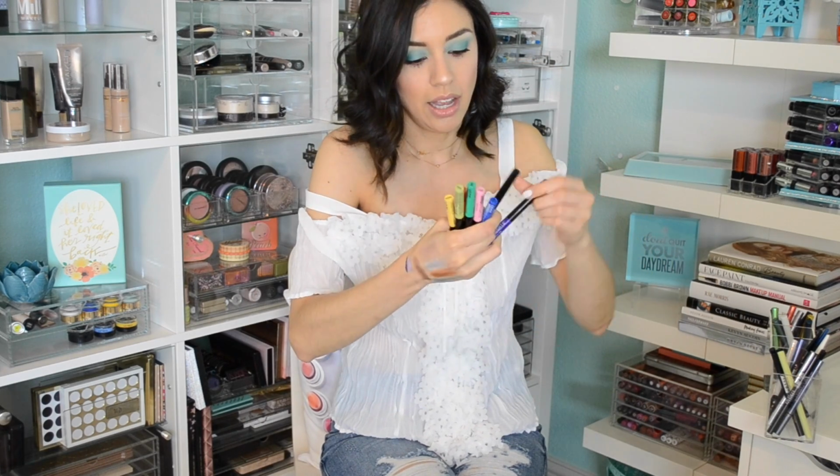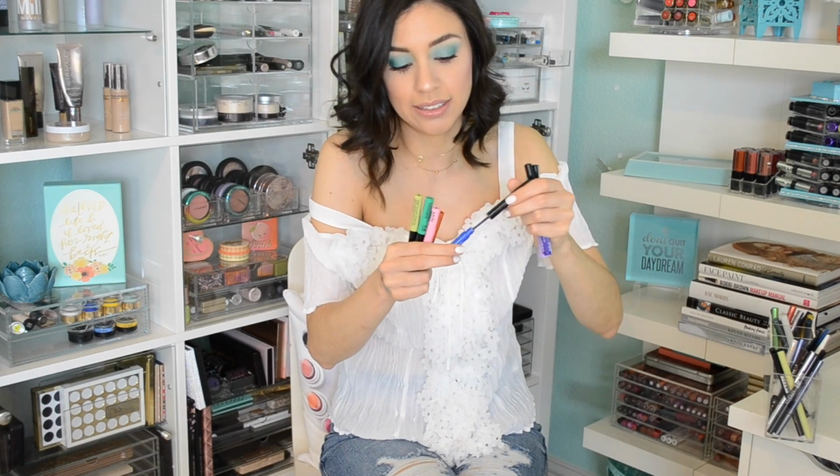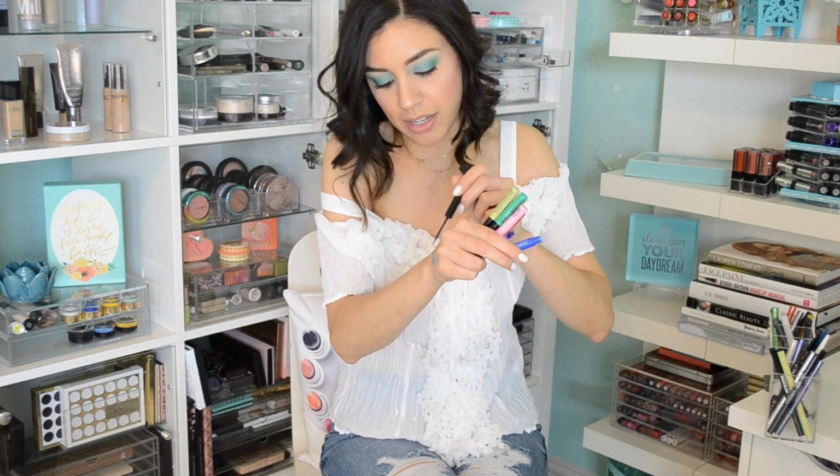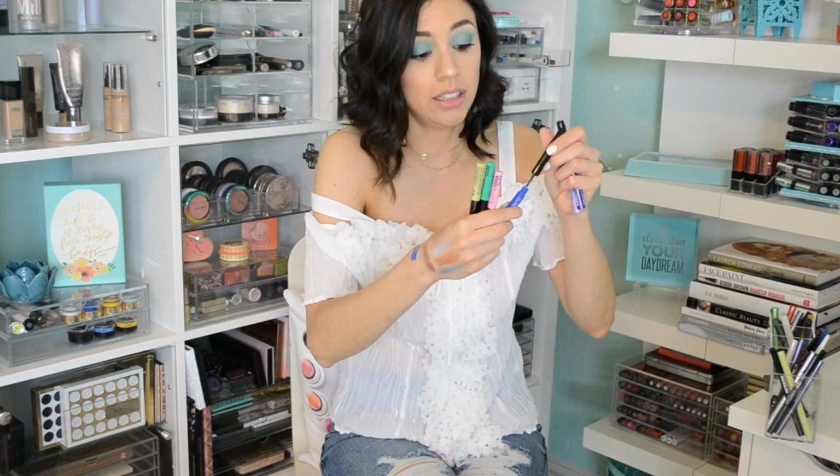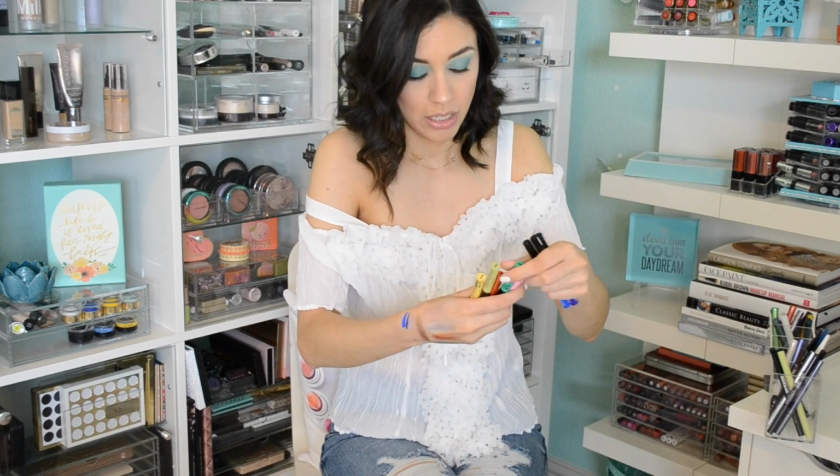I swatched it right there. Anything that's cobalt blue or like emerald green, yes, I will forever. Like forever and ever and ever, I want it in my life. That's the blue one. Do you see how like lots of product comes out?